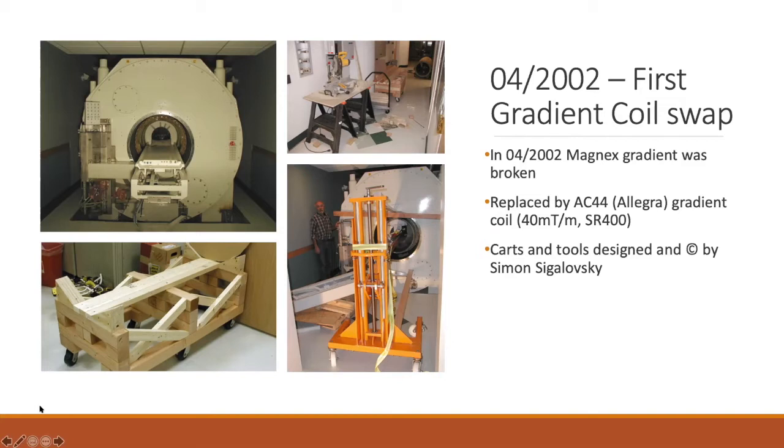So that was then Simon's big time, where Simon started building all the carts. We went to Home Depot, bought some wood, and Simon designed all those nice carts where we could put the gradient coil on during the replacements.